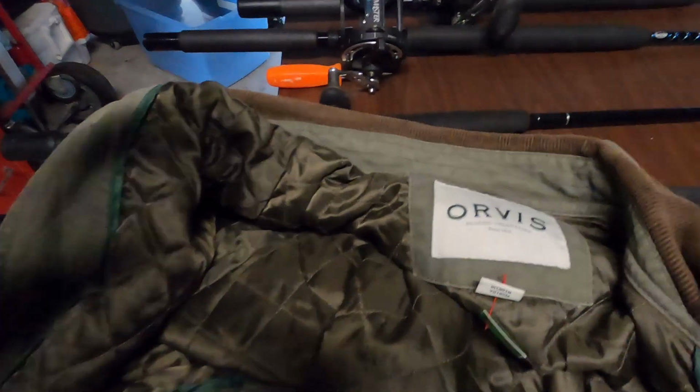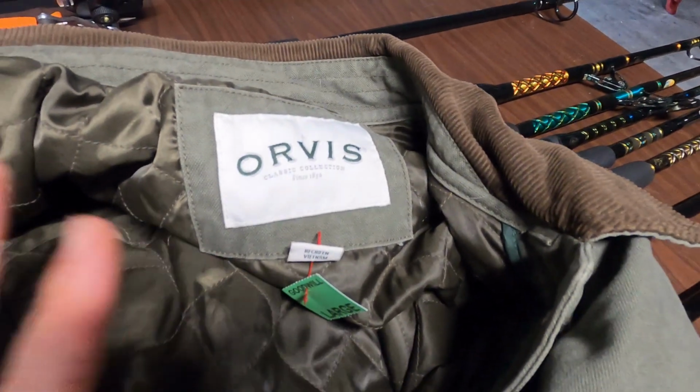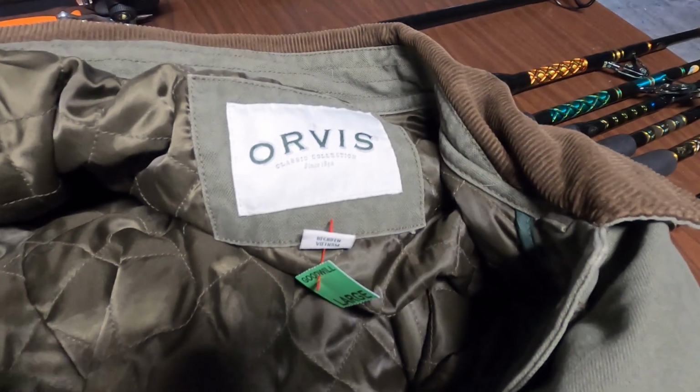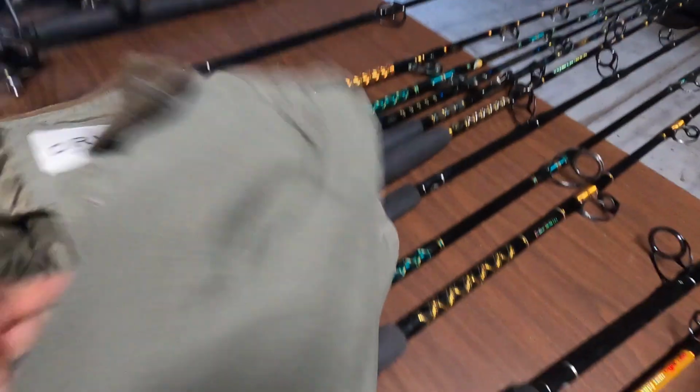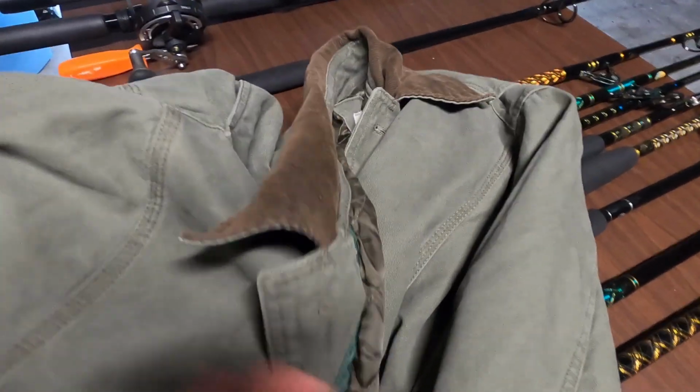So this one right here, you saw me pick up the Orvis. Now with Orvis, I haven't really picked up a whole bunch of their newer things. I pick up their older stuff and definitely jackets from Orvis, but regular shirts I don't pick up anymore because they don't really sell that well for me.